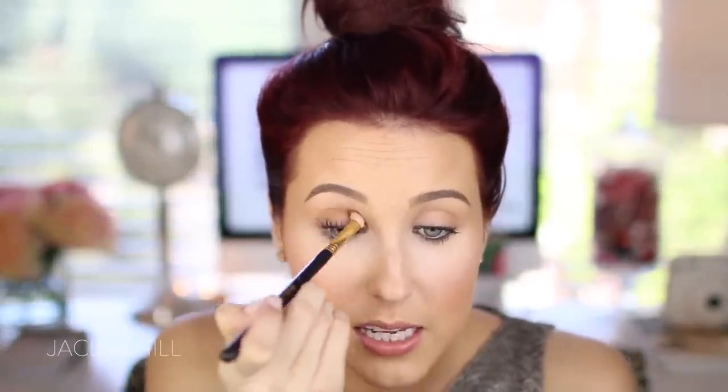Now I'm gonna go in with the eyeshadow Saddle, and this is by MAC. This is one of my favorite eyeshadows of all time. I have been using it for years. I'm going in with a Sigma E25 blending brush, and I'm just going to put that in the crease area and go back and forth. Pretty much the same thing that we did earlier with Peach Smoothie, but now I'm darkening things up a little bit.